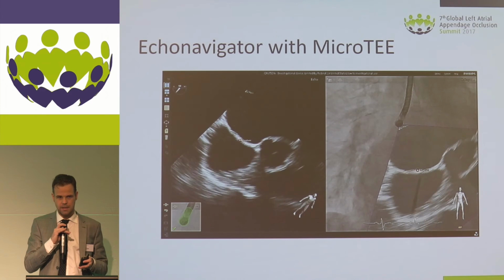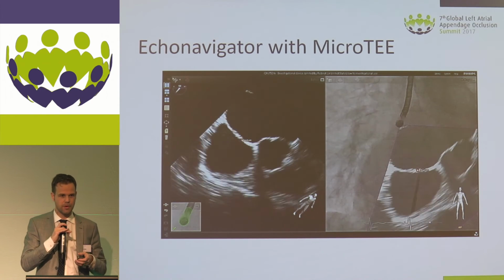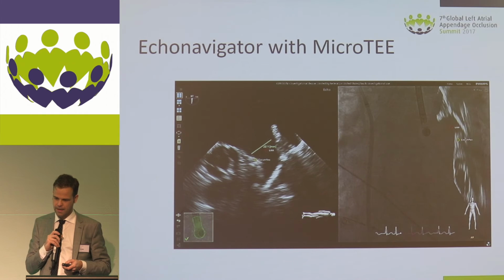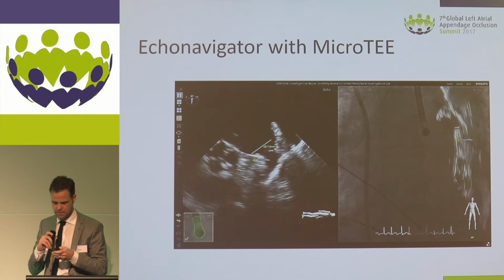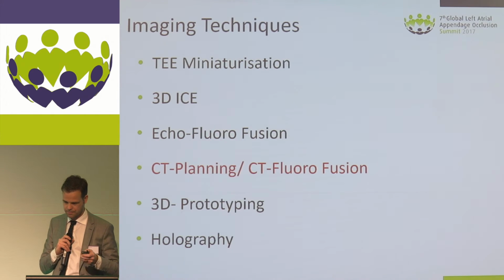The difficulty is that the head of the micro TEE is of course much smaller, so it's much more difficult for the software to recognize where this probe is looking. But again, with different angulations, we immediately have an impression of where the LAA is located, and we can do measurements and maybe get a better understanding of where the catheter is going, using less contrast.